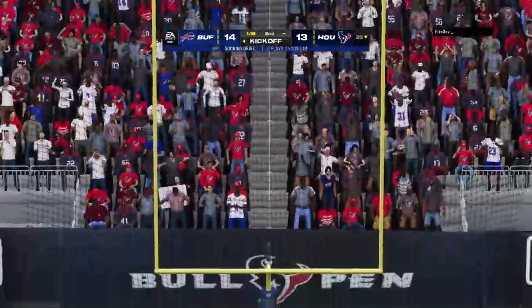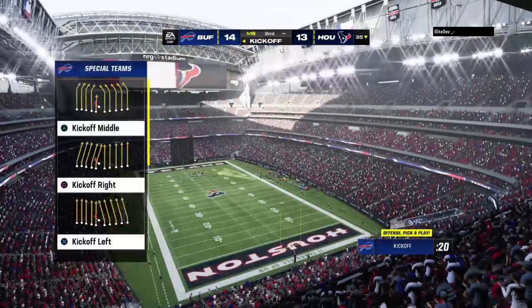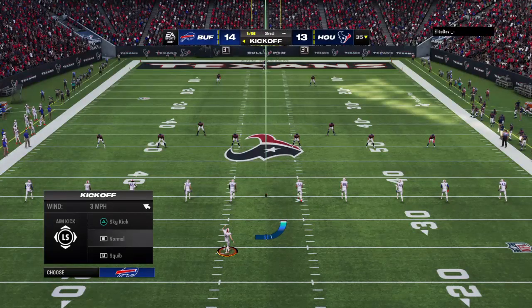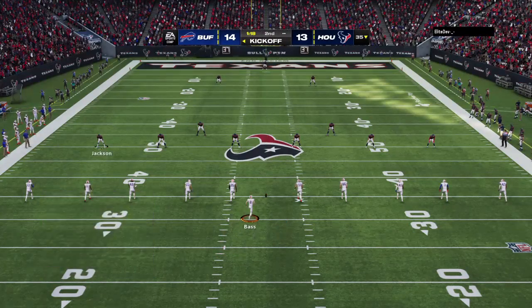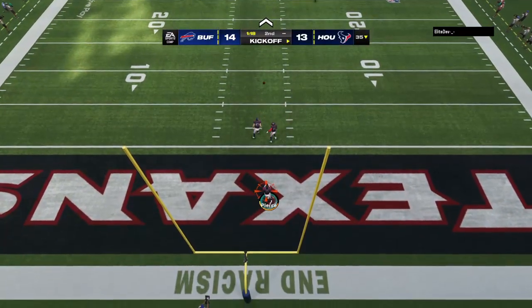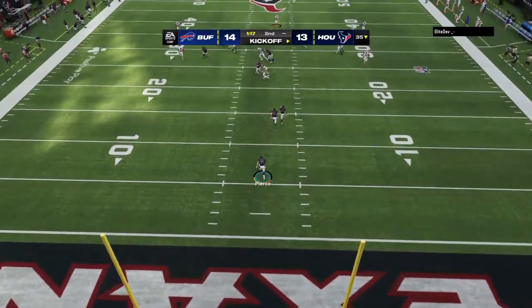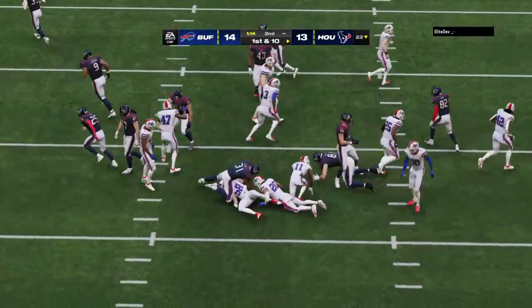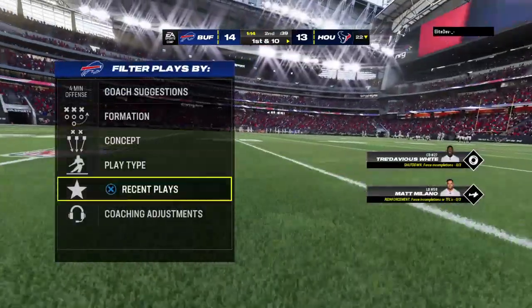Extra point by Bass, up and good. And that will give them the lead here as we get on towards halftime. After the touchdown, Bass to kick it away. They'll elect to bring it out here from the end zone. And he'll get it up past the 20 to about the 22.